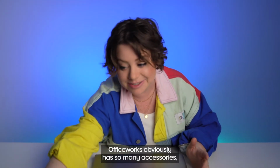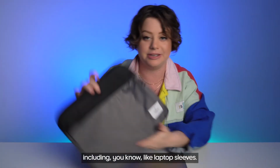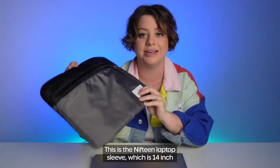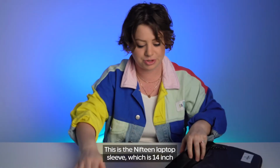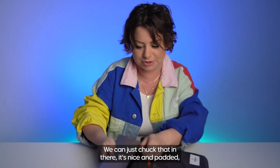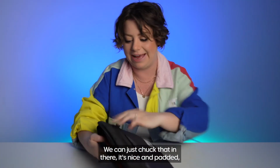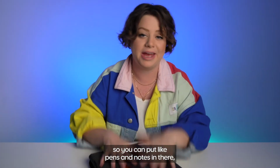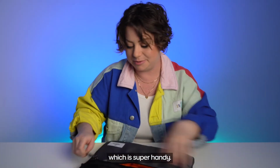Officeworks obviously has so many accessories, including, like laptop sleeves. This is the Nifteen laptop sleeve, which is 14-inch. So it fits this 14-inch laptop. We can just chuck that in there. It's nice and padded, and it even has a pocket on the front, so you can put like pens and notes in there, which is super handy.